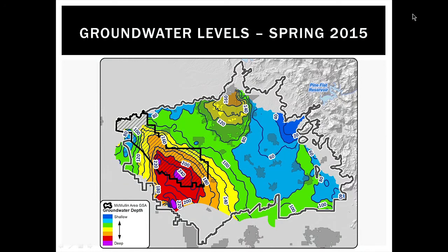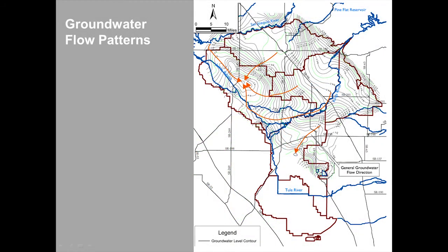The next couple of slides are for reference about where groundwater levels are within the Kings Subbasin. In the spring of 2015, groundwater levels were taken throughout most of the Kings Subbasin. And this map shows water levels generally are shallower on the east side of the basin and get deeper as you move to the west side of the basin, with groundwater depths nearly 240 feet back in the spring of 2015. And for reference, there is a black boundary that shows the McMullin area GSA and where the groundwater levels are within that GSA. For reference, this is a different way to look at the groundwater elevations within the Kings Subbasin, but you can see again, based on the contours, groundwater elevations generally fall from the east to the west.